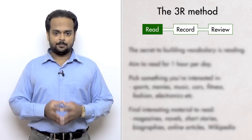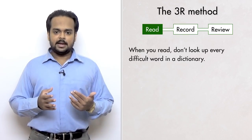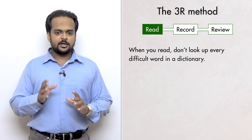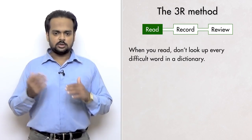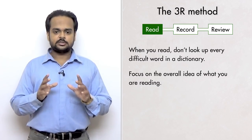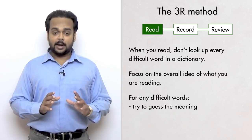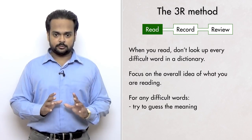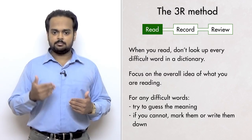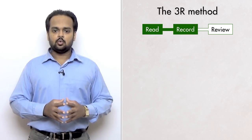Now there's something really important. When you read, whether it's books or online material, there will be many words that are difficult, that you don't understand. But don't look up every single one of these in a dictionary, because that will distract you and make you bored. Instead, your focus should be to just understand the overall idea of what you are reading. For any difficult words, try to guess the meaning from the surrounding information. If you cannot, mark them with a pencil or write them down, and you can come back to them after you finish reading.